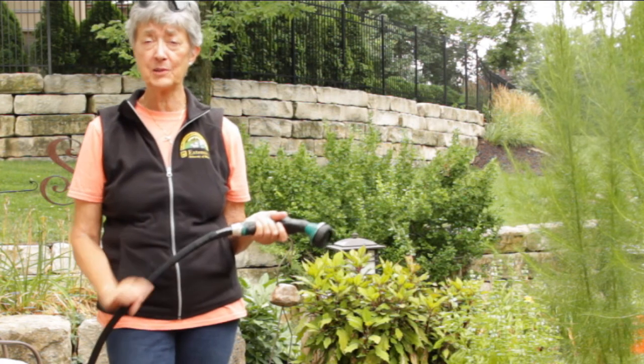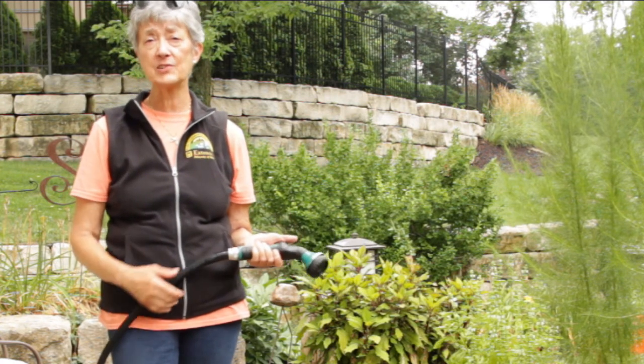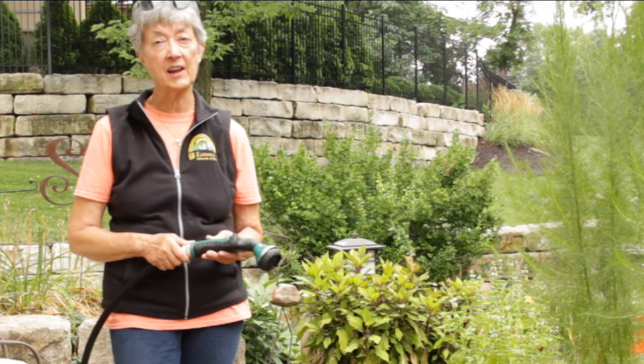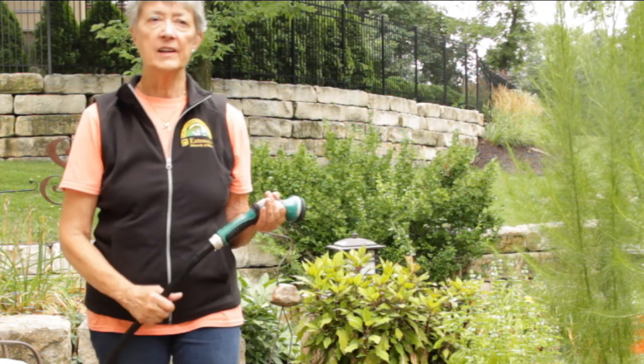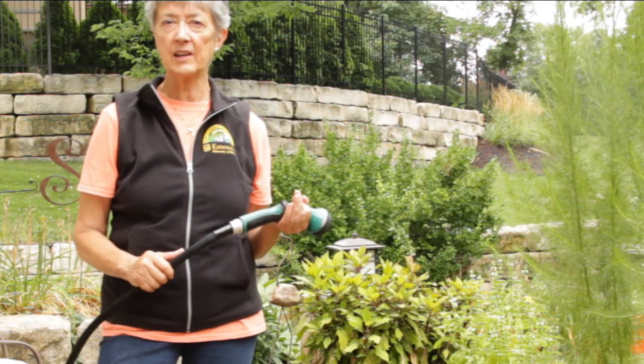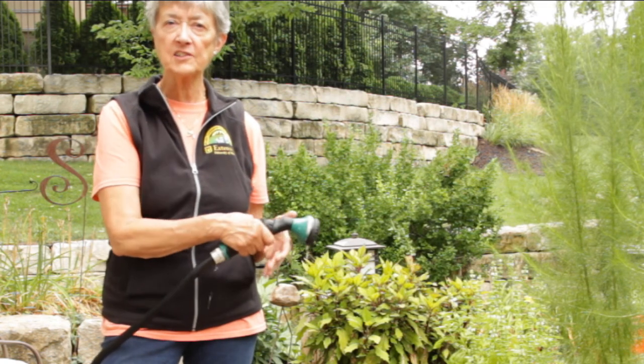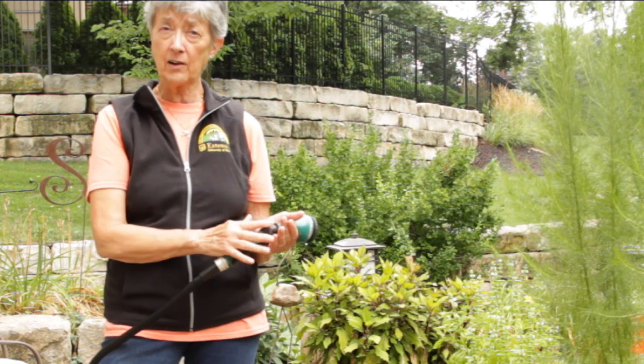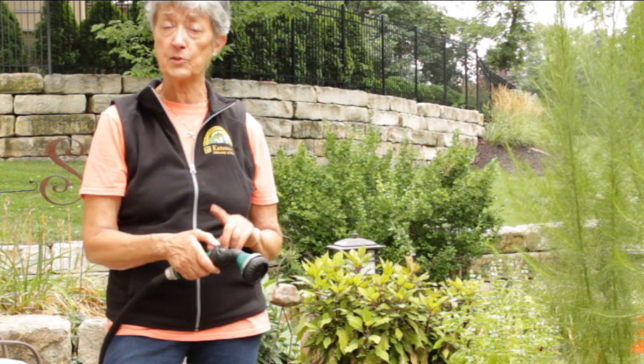I give my hose simple care. I drain it after each use and store it inside for winter. This is the 4th year for this hose, and I can't imagine going back. Get rid of those hose spray nozzles that need constant pressure to turn the flow off and on. New styles have a lever right on the handle that can be easily managed with one hand or two.